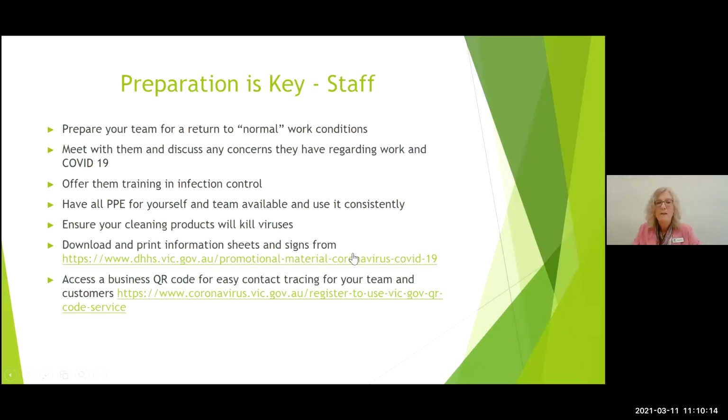One of the great things is, again, the state government has a huge range of resources that are free to download and print out. There's signs around physical distancing, there's signs about sanitising, there's signs about not attending work if you're unwell, there's signs about wearing masks. And one of the great things that you can do in advance is to have all of that information printed and displayed before your team come back. Again, it's just a visual cue that will help remind them.